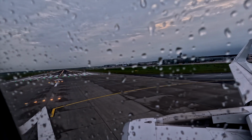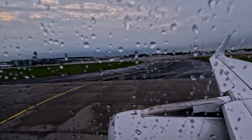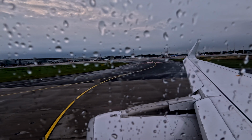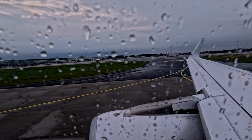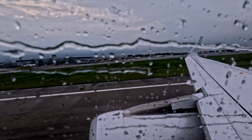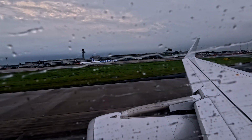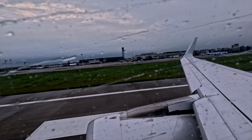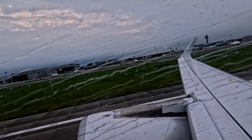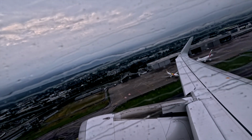A nice quick taxi and an on-time departure as we use runway 5 to get aloft this morning. I'll quieten down for the takeoff as always. As we lift, you'll see an Airbus A380 of Emirates in the background parked up. Emirates do make daily services to Dusseldorf.